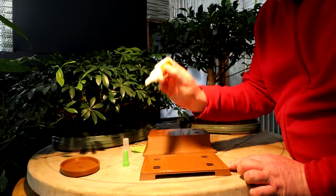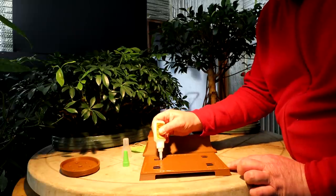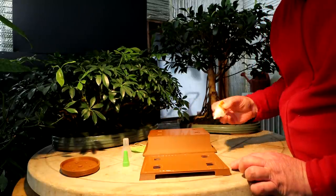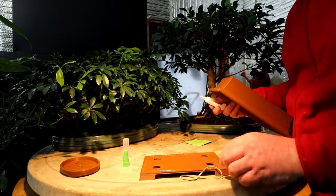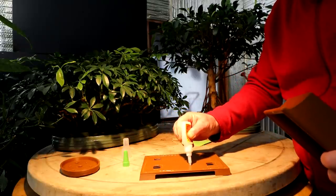If you don't glue around your holes, you might get water in between the two pieces of plastic and you might get problems. So you want it sealed watertight. Okay, here I go. I've got to put a little bit in the middle too. Oh, my elastic just fell down. I'll just put a bit in here to reinforce it all.